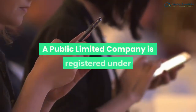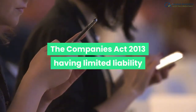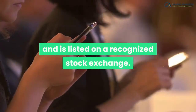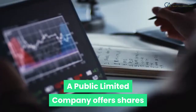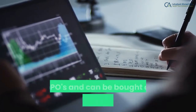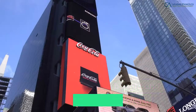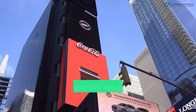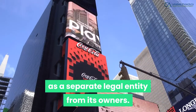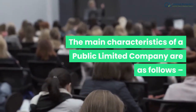A public limited company is registered under the Companies Act 2013 having limited liability and is listed on a recognized stock exchange. A public limited company offers shares to the general public through IPOs or FPOs and can be bought and sold in the stock markets. A public limited company operates as a separate legal entity from its owners. The main characteristics of a public limited company are as follows.